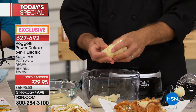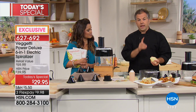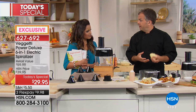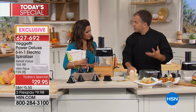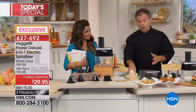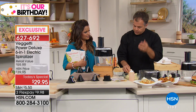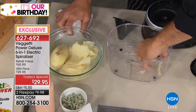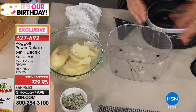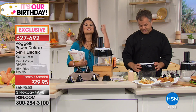Now, if you're going to go ahead and do something like this and fry it at home, here's a little trick. You take what you just did and you soak it in water and you change it a few times, because you want to wash the starch off. And then when you're done and you're ready to fry, dry it off real good. You don't want wet potatoes going into hot oil because that's going to cause a problem. So it's very simple. Soak it in a couple changes of water, dry it off and fry it, and then you're going to have some fun. And not only that, it's little appetizers.